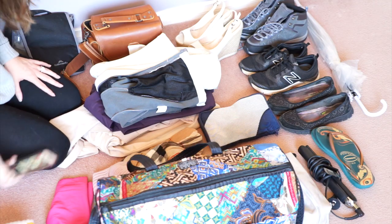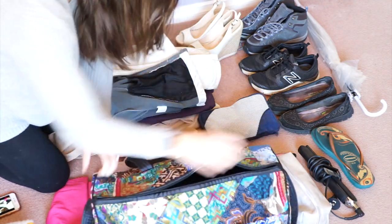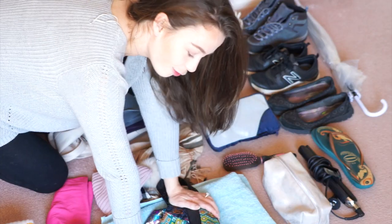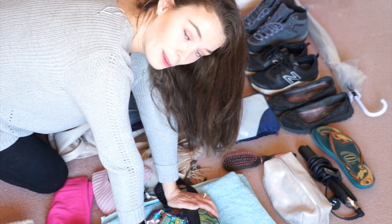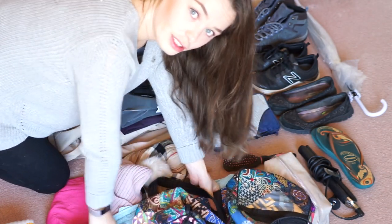So while we're talking about bags, this one is my carry-on. I got it from Bali. It's empty and it weighs nothing. It's made from foam. It folds right down, so you can actually store it inside your main duffel bag if you're not using it, or you can expand it and use it as a carry-on, and it fits cabin baggage.